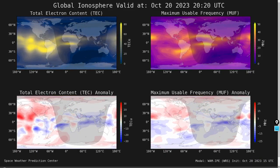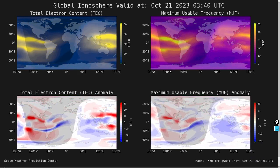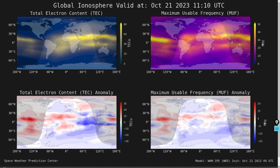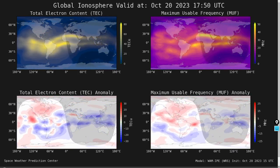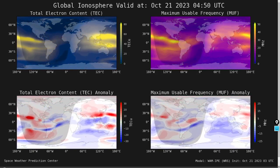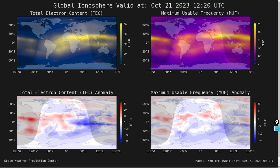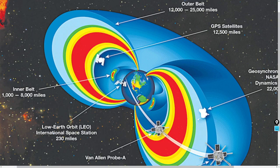Next, the ionosphere nowcast, the whole atmosphere model. Wham! The whole atmosphere model, depicting total electron content and maximum usable radio frequency. On the left for GPS users, on the right for radio users. We'll also show total electron content, free electrons to about 12,500 miles of altitude.